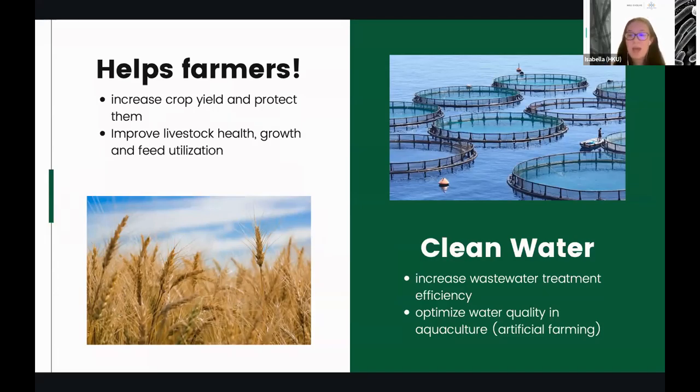And the same case for aquaculture, which is like artificial farming out in the sea. They can optimize the water quality, as I said before, about the toxic substances, but perhaps you can also engineer bacteria that can produce certain nutrients that are important for the fish.